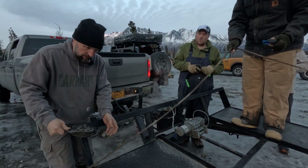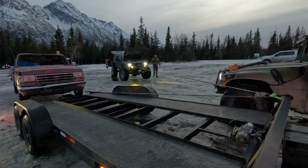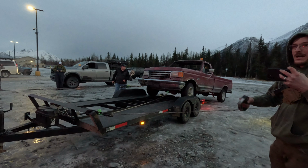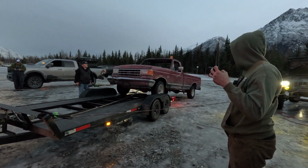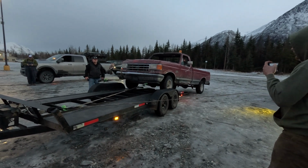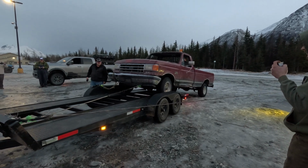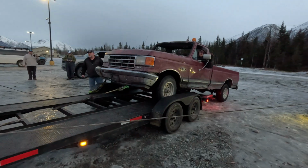Like right here? Yeah, that's a good idea. Okay, let off the brakes. She's gonna pull you. Go forward. Uh-oh. Nope. Stop. Hold. Stop.